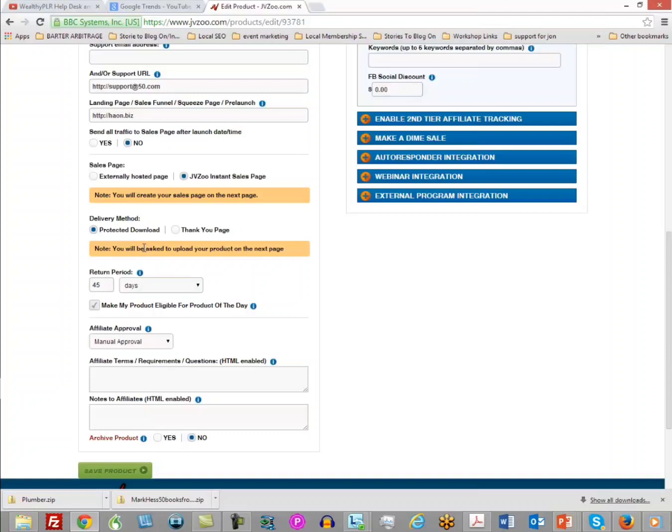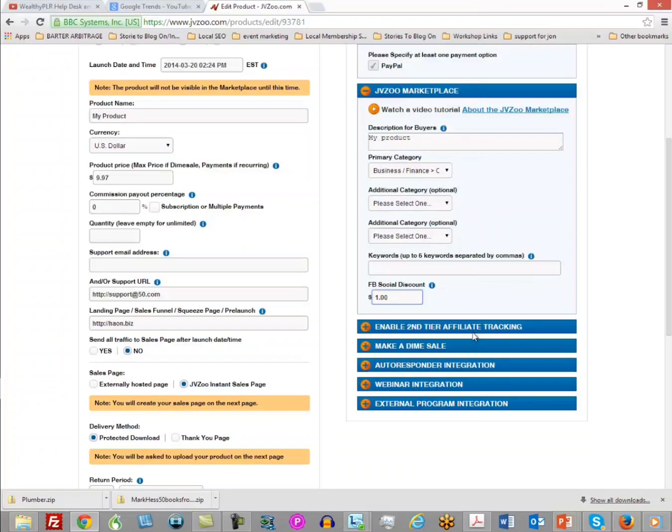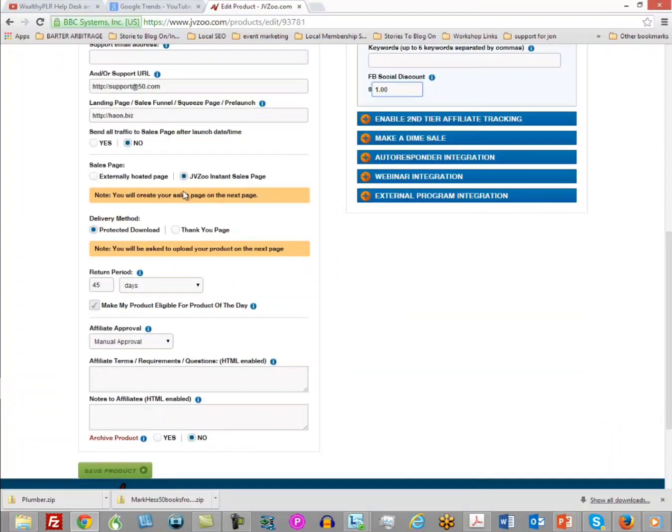And that is the key, because we're not talking about your having to buy anything for hosting unless you just want to. However, this is going to make it dramatically easy for you in order to sell. Let's go to the other side here just for a second. Obviously, you're going to use PayPal. Like I said, you want to make your product descriptive as possible. Make sure that you have chosen your categories correctly and your keywords. The Facebook discount, you can give people a discount if they share your product, and this is going to help you. You can make this a $1 discount. Now, the other things are things that you can implement along the way if you want to. However, for the most part, this product is pretty much ready to go where we can start looking at the instant sales page.